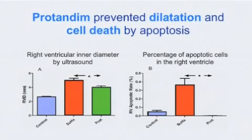Protandim prevented dilatation of the heart. What does that mean? That means enlarged heart. It's not good when your heart enlarges. You might think a big heart could pump more blood. Not so. It can't develop the pressure because the contractility is not there around that small space. The hearts from these animals, the control hearts, you can see that blue bar represents the diameter of the right ventricle, the pumping part of the heart that sends the blood to the lungs. And the ones that had pulmonary hypertension, the diameter was twice as great. The heart was enlarged to twice its normal size. And you can see a significant reduction in the Protandim-treated animals.